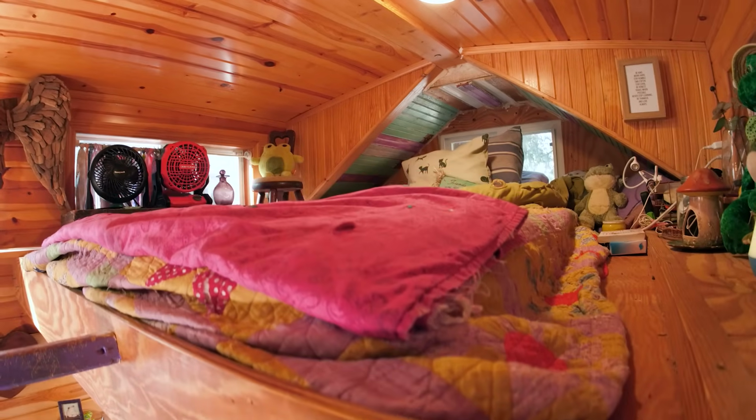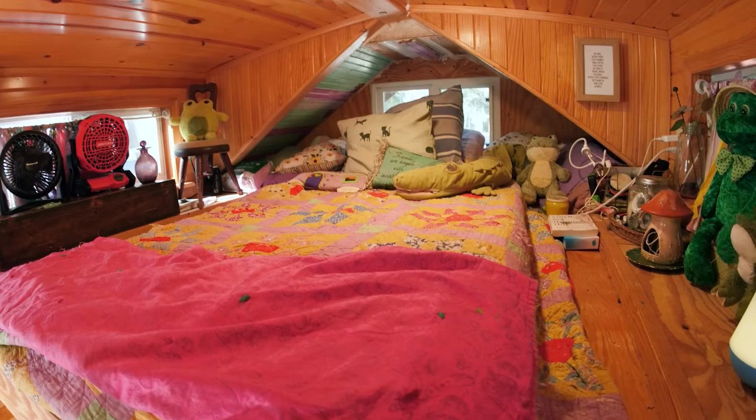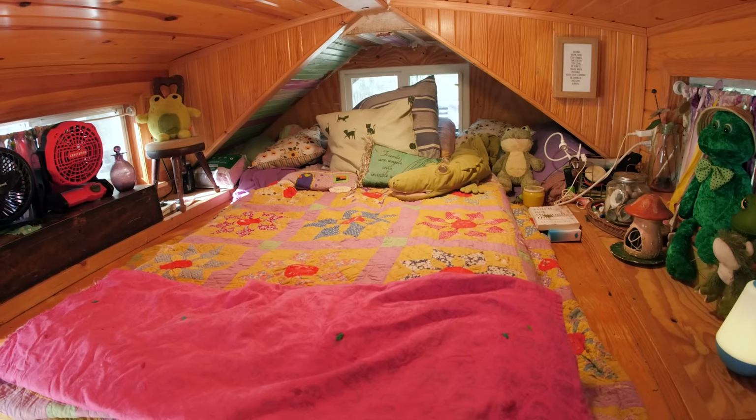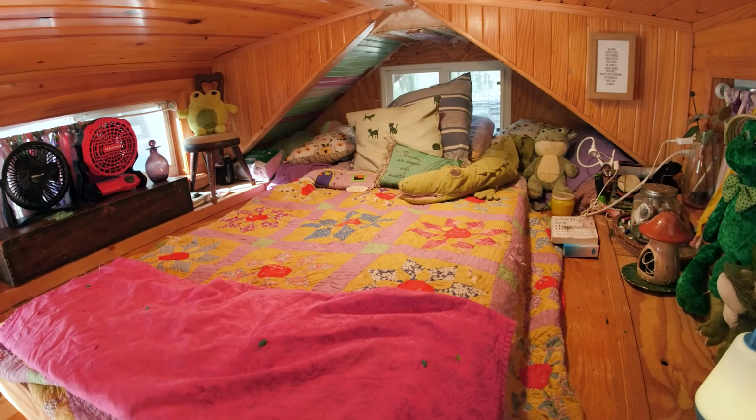So welcome to my sleeping loft. Normally there's a queen size bed up here. Recently I bought a new mattress and I forgot to measure the height, and it was 6 inches too tall. I couldn't sit up anymore. Right now I just have a twin size, but it will fit a queen.